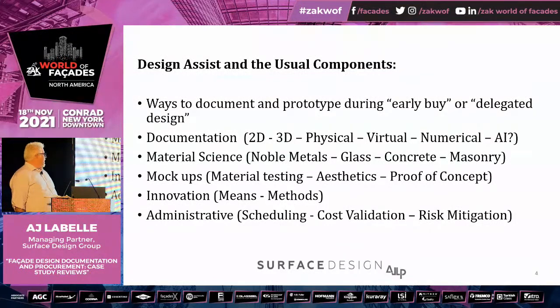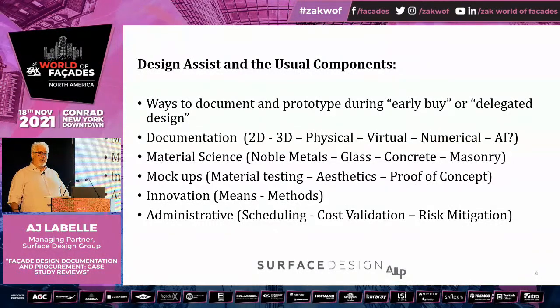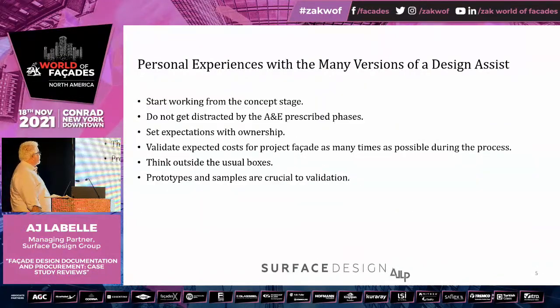Innovation, means and methods, administrative. All of this stuff, really, if it works out, is for the last line: scheduling, how much does it cost, and how much risk am I taking by doing all this so early? And I'm talking about so early. I'm going to show you a sketch of the genesis of a building that's actually built, and you won't believe where it started and how it was done and where it ended up.